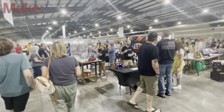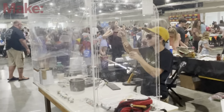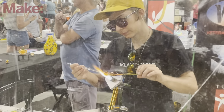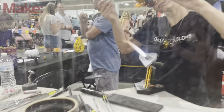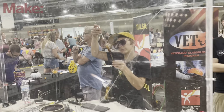We can see here some lamp work, hot glass work happening. Now, of course, this isn't as hands-on as some of the other stuff because it takes years of skill to learn, but you get to see how it's done and the kinds of stuff they're producing right here on site. Very cool stuff.